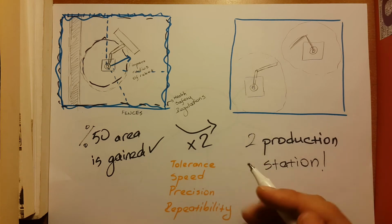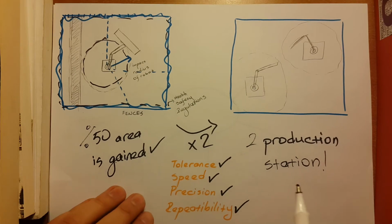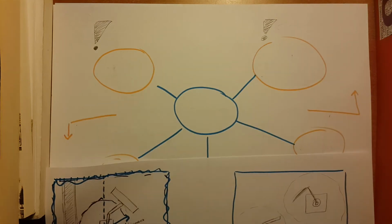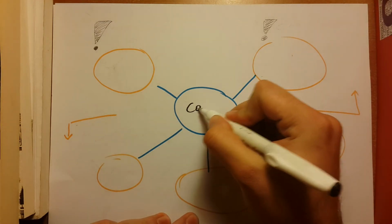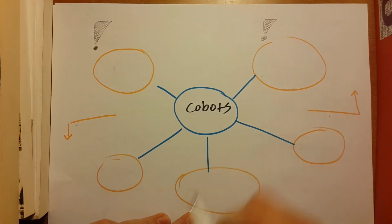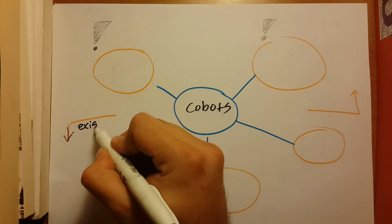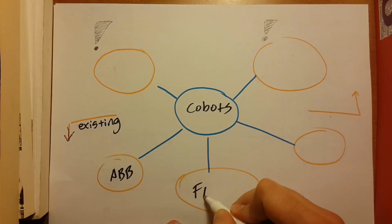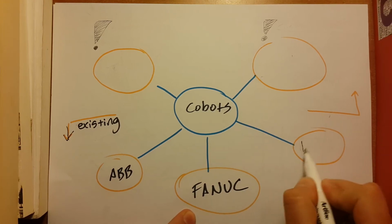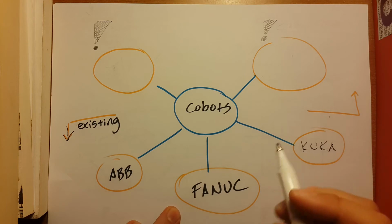Besides these major benefits, we can say that the tolerance, speed, precision and repeatability properties of collaborative robots are better than traditional robots. You can see here an empty map of the collaborative robot industry in the world. We can say here basically Cobots. And besides that, we can list existing companies, which consist of ABB, Fanuc, and KUKA, which go their way as entrepreneurs under the concept of Cobots.